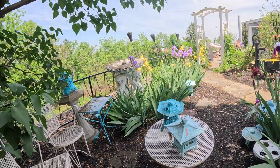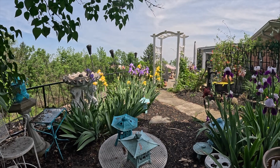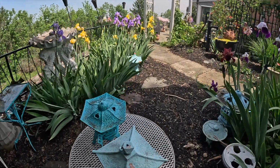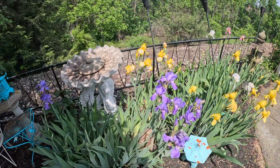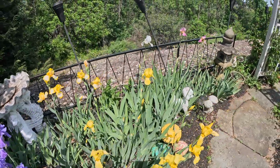So, yeah, sorry I'm squinting. It's a little bright out here, even in the shade, so I'm going to take you over there and show you. In the meantime, I'll turn you around here. I'm sitting here and there's lilac bushes above me and lots of irises blooming. We've got the purple ones and the red ones over here. Some more purple. These yellow and white ones are my favorite. And then some pink ones over here.